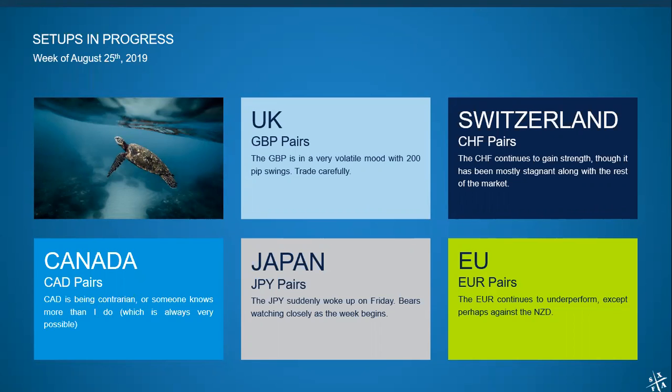And last but not least, our euro pairs. The euro continues to underperform, except maybe against the Kiwi and to some degree against the Canadian, but that's more the Canadian moving into weakness than the euro doing anything. So we'll continue carrying that euro New Zealand trade, as I mentioned, and cautiously see if we can find some more opportunities with the euro pairs.